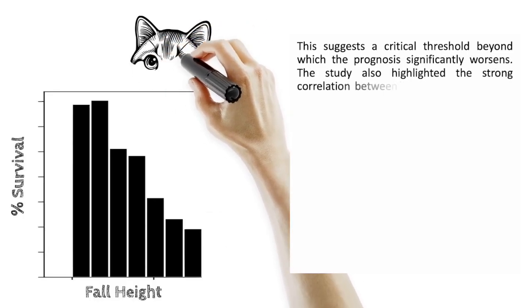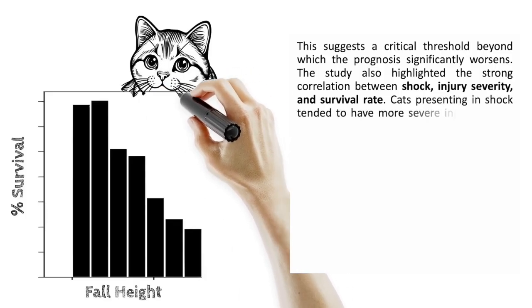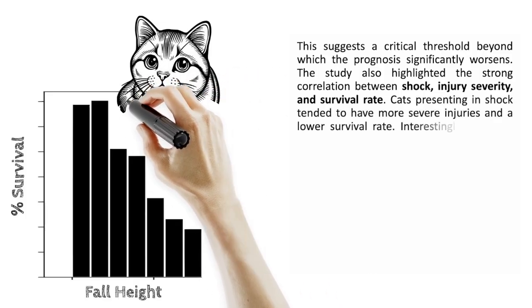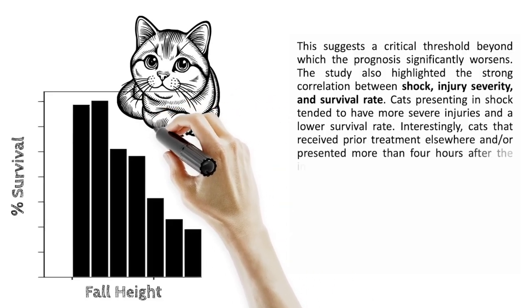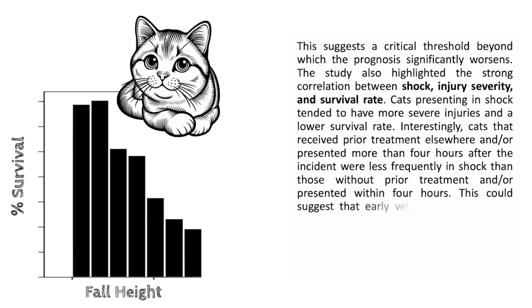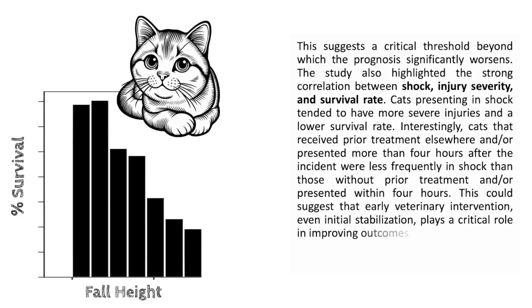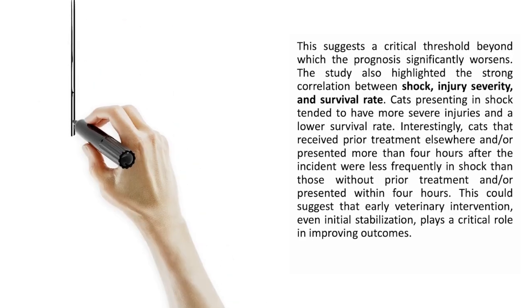The study also highlighted the strong correlation between shock, injury severity, and survival rate. Cats presenting in shock tended to have more severe injuries and a lower survival rate. Interestingly, cats that received prior treatment elsewhere or presented more than 4 hours after the incident were less frequently in shock than those without prior treatment who presented within 4 hours. This could suggest that early veterinary intervention, even initial stabilization, plays a critical role in improving outcomes.